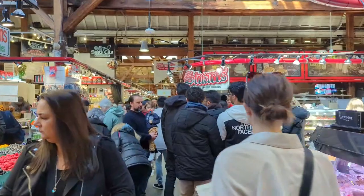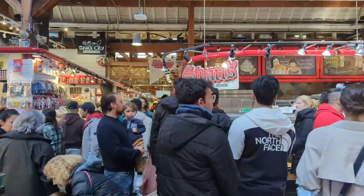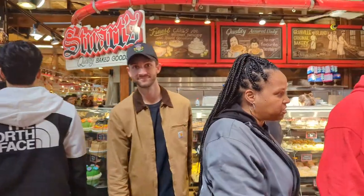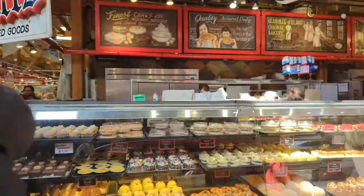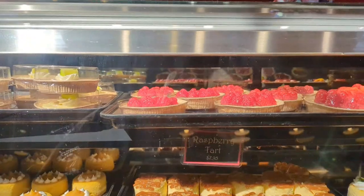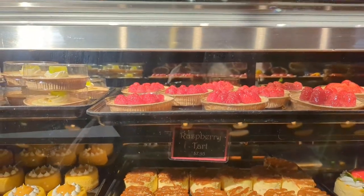And we're passing by Tenderloin Meats and Stewart's Quality Baked Goods. Oh, they got the raspberry tarts out today. I gotta show you the raspberry tarts. Here's the raspberry tarts right here. These are so good. Check them out.